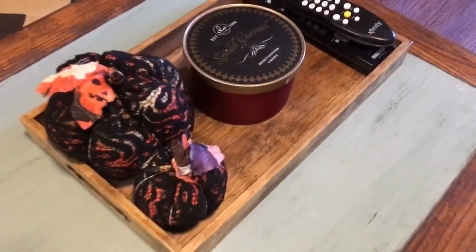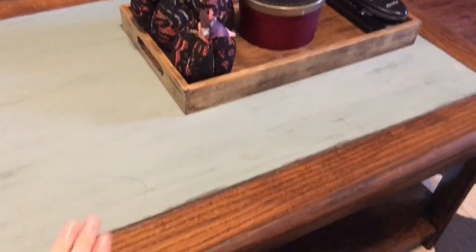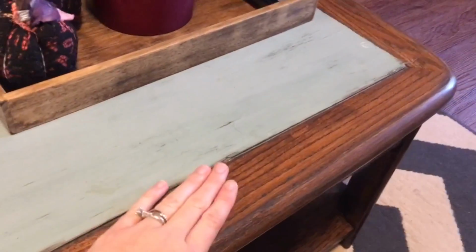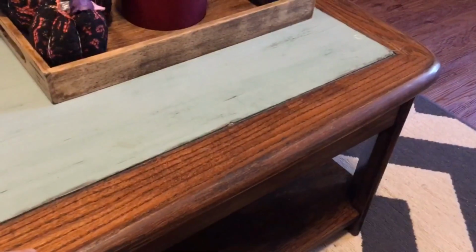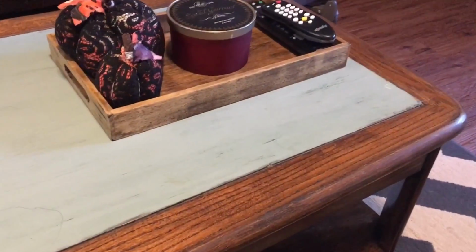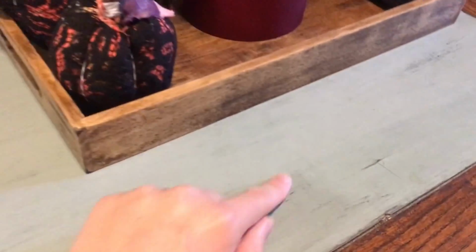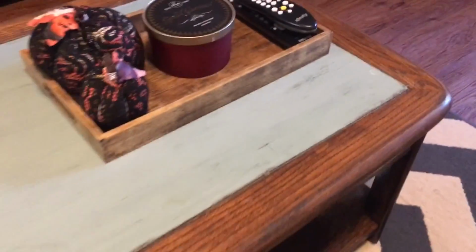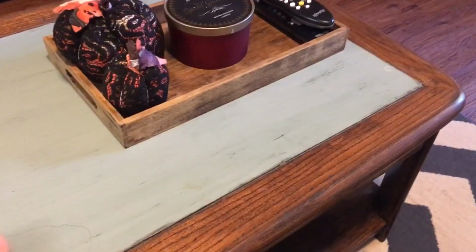All right, and this is my little tray, I guess, just a little piece of decor that goes on my coffee table. Now, my coffee table was $30 from a thrift store here, and what I did is I stained the whole thing dark. It was a really light, kind of garish wood when I started. I wanted it to go with my floors and my other furniture a little bit better, and then I actually used chalk paint on top of it in this duck egg blue, and I've just gone in and distressed different areas of it here, and I really like it. It's not to everyone's taste, I know that, but I really, really love it.